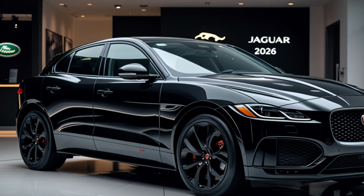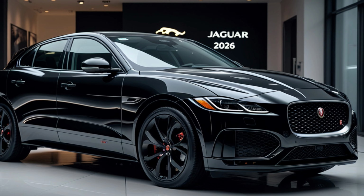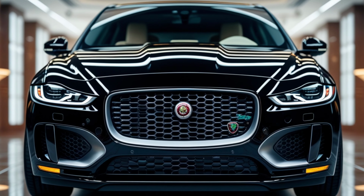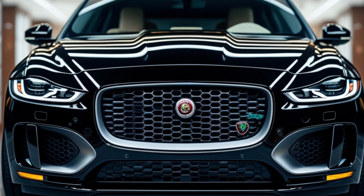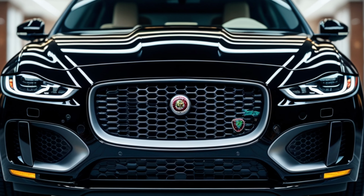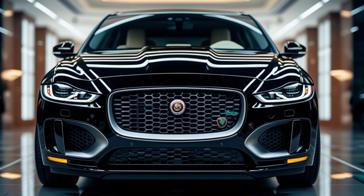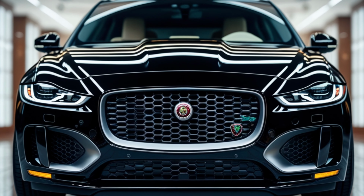Let's begin with what instantly captures your attention, the exterior design. The 2026 Jaguar continues its legacy of sleek sophistication with sharper, more aerodynamic lines. The front fascia now features an even more aggressive grille flanked by ultra-slim pixel LED headlights that offer both style and visibility. Jaguar's signature double J DRL pattern has been refined to look more dynamic and futuristic.